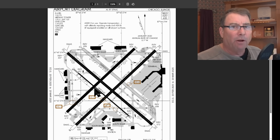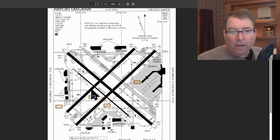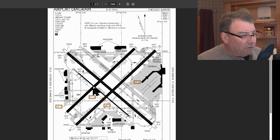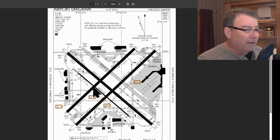Is 3-1 left properly marked like 3-1 center is properly marked? So they did not recall seeing any hold short line or pavement markings or any other signs for the 3-1 left intersection as they taxied onto the runway 4 left, 22 right. They stated that taxiway Foxtrot and runway 3-1 left are in close proximity to each other, as you can see right here. And by the time the nose wheel had straightened out, they were likely already halfway across 3-1 left.